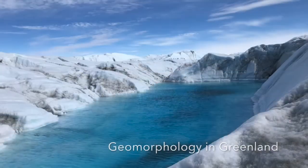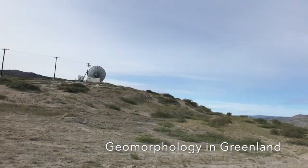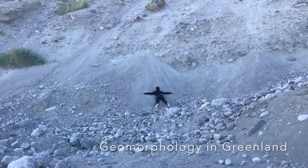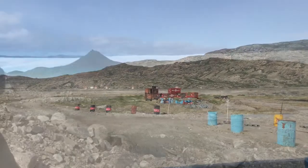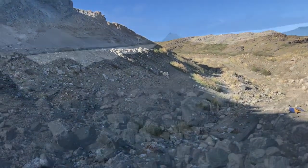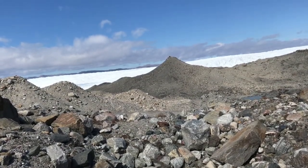Imagine Greenland in the future. What would it look like? The ice sheet would probably have melted due to climate change, and the rocks and minerals would be left behind. The rocks left behind will build up, and this is called a moraine. It's an accumulation of glacial debris.